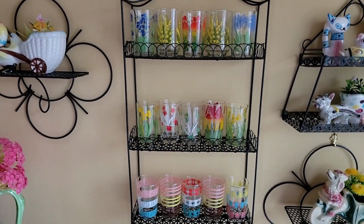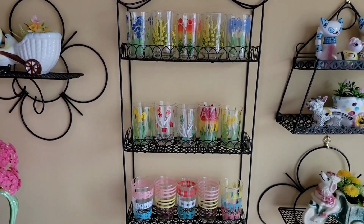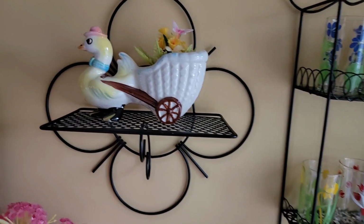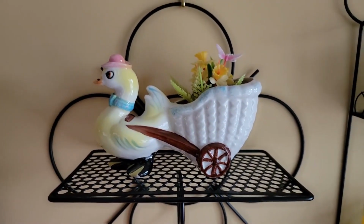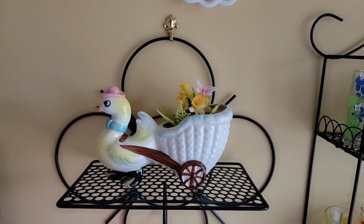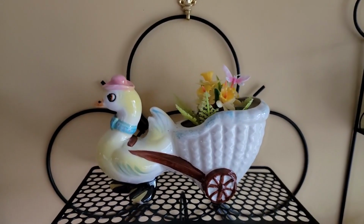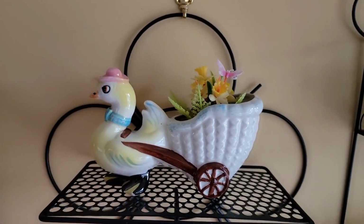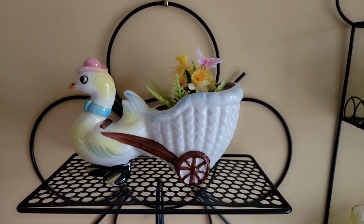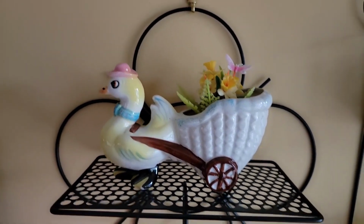Sometimes I've put out my little miniature creamers that are pressed glass typically. I like to look at them too. I forgot to show you this sweet, sweet little planter that I was going to show you if I did a kitchen Easter video, but I didn't, so I wanted to put it out here so you could see it. It is probably my latest as far as the sweet little ones that I would show at Easter time. I have bought some animal planters more recently, but I think this is just adorable. I love it.